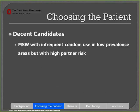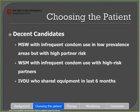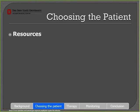People who are decent candidates, not quite as strongly recommended, are men who have sex with women with infrequent condom use, where it's a low prevalence area but the women are high risk, like sex workers or drug users, or women who have sex with men with high-risk partners, like men who use IV drugs or are bisexual, or in high prevalence areas. And then anyone who uses IV drugs, shared equipment in the last 6 months, is probably a decent candidate.